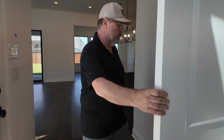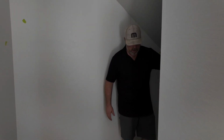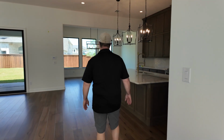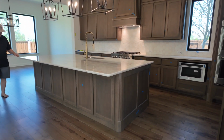You've got your closet that is just kind of like your junk closet. It doesn't go all the way through. It stops right here. So not as much space as you normally get in these two stories. Big enough to get in if you're needing to for a storm or something, which we never have. It's so rare, but it's probably the number one question we get.